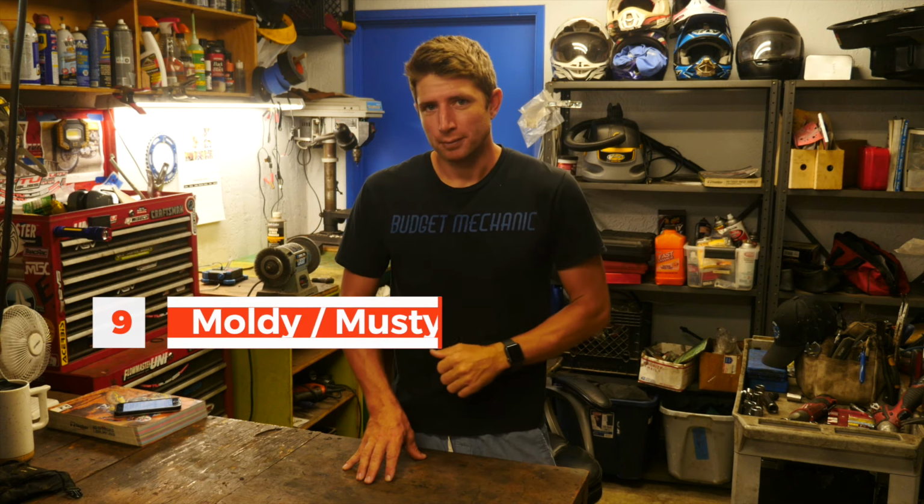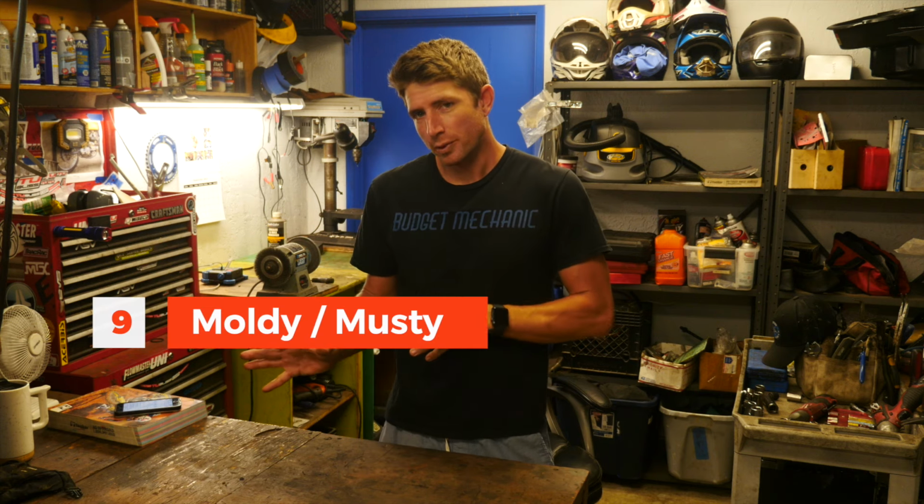The next smell is a moldy or musty one. This is similar to the AC that we already talked about, but instead of coming out of the vents, it's just in the car all the time. This is due to moisture leaking in somewhere. So if you're getting that nasty, moldy, musty smell and you've already ruled out the AC system, chances are you're getting water into the car somehow.